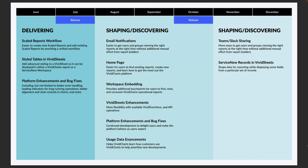So here you see the months remaining in the year. We like to talk about things in the time horizons of what we're working on now, what we're working on next, and what we're working on later. And so these columns here correspond to that. What we're working on now relates to a release that we plan on having in July. And the things that we will be delivering in that are as follows.